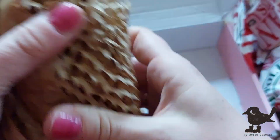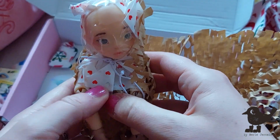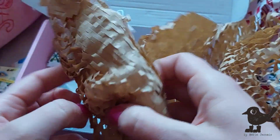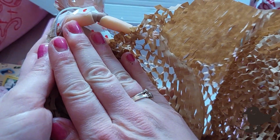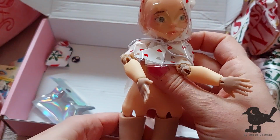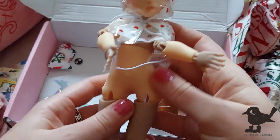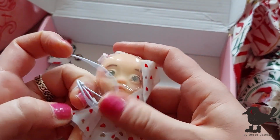Ooh. Okay, so this should be the border. There she is! Little booty! Ooh! Okay, doll nudity coming out, so if you don't like it. Oh my gosh. Such a cute little bean. I'm gonna save her from her suffocation.